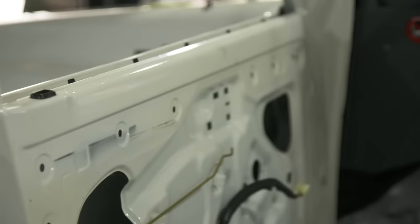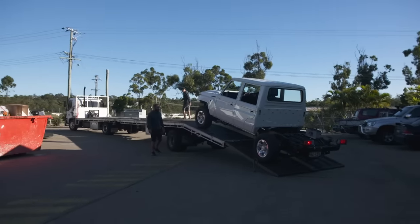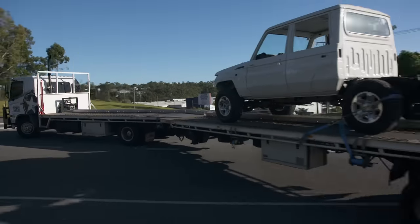Now, I'm going to take a little bit of a gamble on this truck. I've come up with this custom colour and everybody is doubting me. Next stop, one of my oldest mates, Cam, at Snow's Body Works.